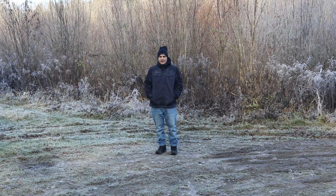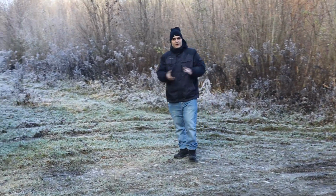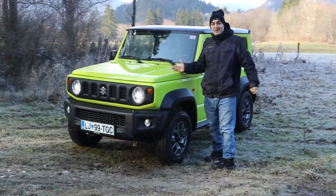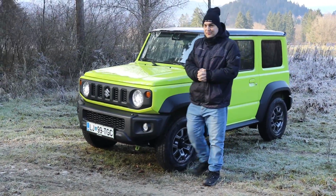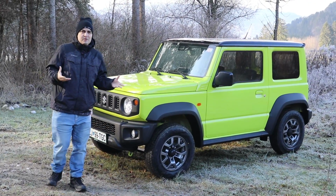A couple of new things have happened. One is pretty obvious. Winter is finally here. It's pretty cold. And the second one, the new Suzuki Jimny is finally here, or we finally get to drive it.